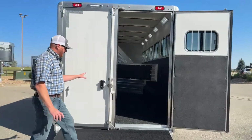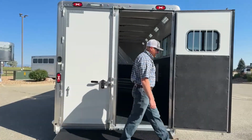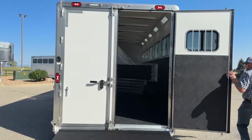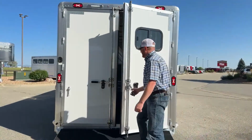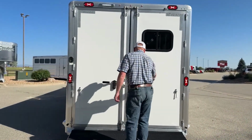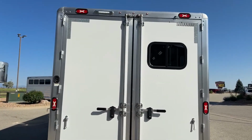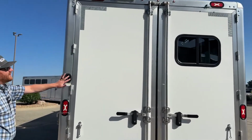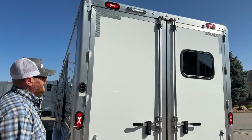So the doors are independent. I can shut either one of them. Doesn't matter what order. You do have a load light up at the top, an 8-inch there. Again, all those switches are on this back corner. So again, I can turn all these guys on, but you have that light, those stall lights, and then the load lights on the side.